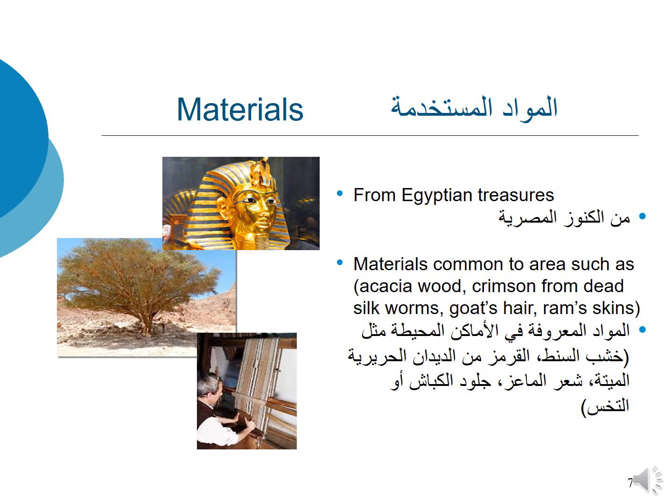To create the tabernacle, they also used materials common to the area. This included acacia wood. So acacia trees were about the size of a nut tree, and they are found on the Sinai Peninsula. Acacia trees are the only usable trees in the area.